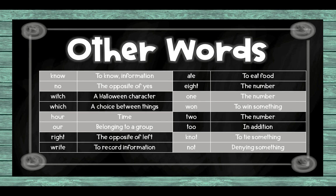And the last one I put up here is knot and not. The first knot means to tie something like your shoes in a knot. The second not means denying something, like that is not going to happen.